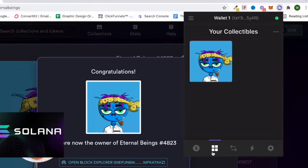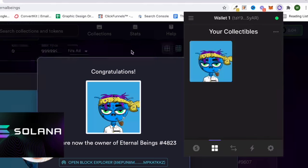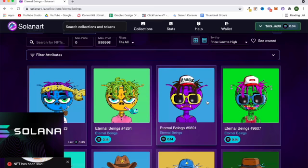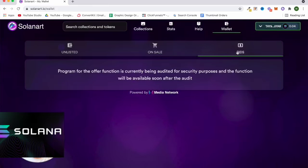You'll be able to see your NFTs, and you can see it work this time. So when you click over here in your wallet, you'll be able to see you now own one NFT. Another way to see that you have an NFT is to go to your wallet right here, and it will show up at some point there, though it's not there right now. So that's how you buy.